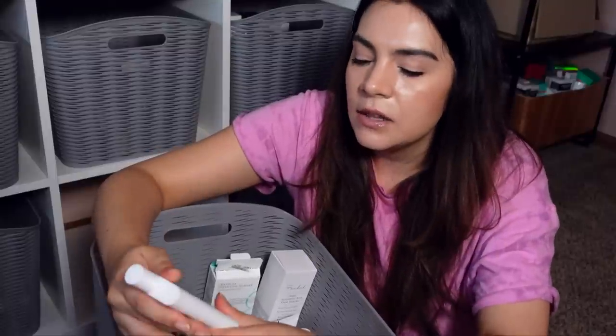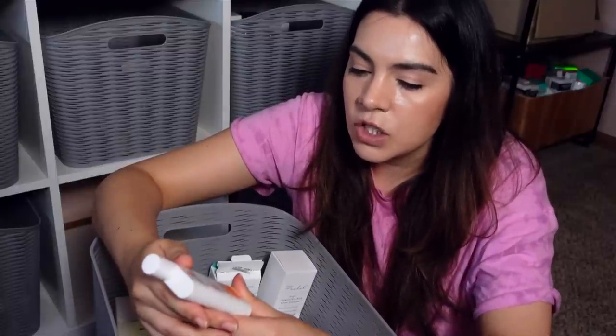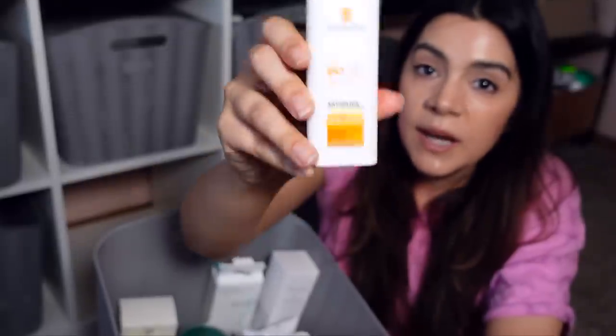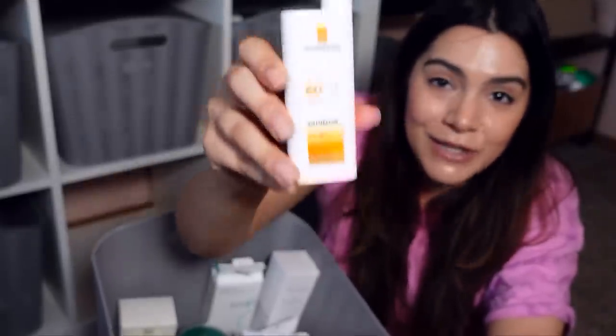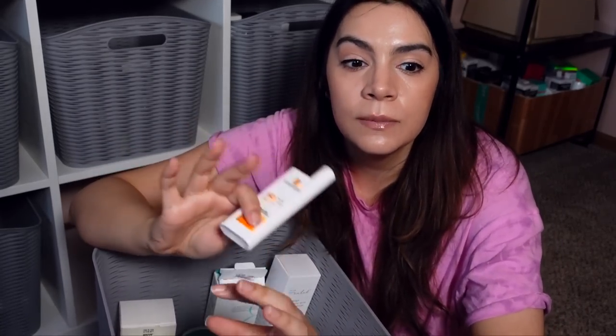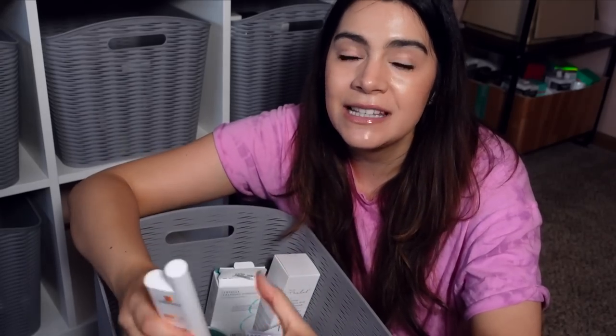Oh, here. The La Roche-Posay ultra light sunscreen, the SPF 60. This stuff is so good, but it has alcohol in it, so I can't put it on my face. Sensitive skin. But this sunscreen is so nice. Wow, it absorbs quickly. It's super light wearing. It's non-greasy. It dries down in a flash.